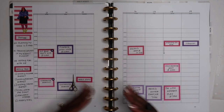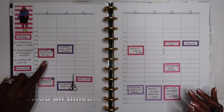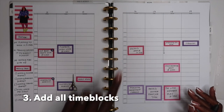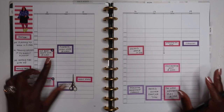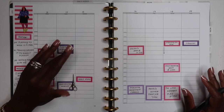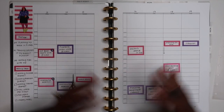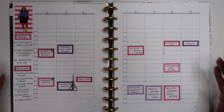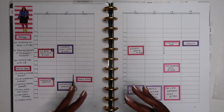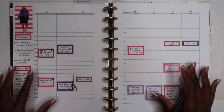Now that I have added in all of my appointments, my third step is to work around my appointments for my time blocks. So this is where I'm going to see, when am I going to film? When am I going to do my home cleaning routine? When am I going to work on my budget? All of the other things revolve around my appointments. That's how I'm going to work with my time blocks.